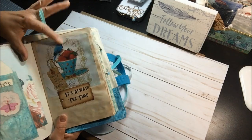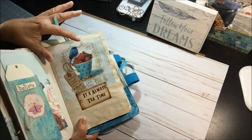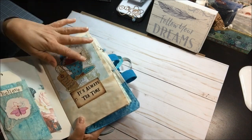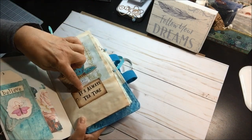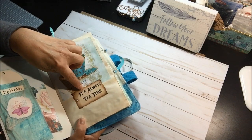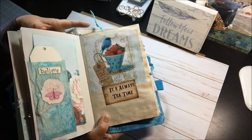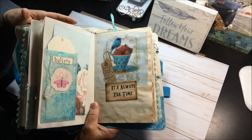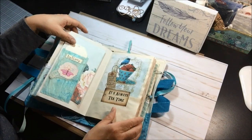This is a printout, and I think it was a free printout I found on Pinterest or somebody's blog or something, and this was something else that I found on Pinterest. It says it's always tea time. I drink a lot of tea. My husband brings me a mug of tea in the morning, and I really love him for that.